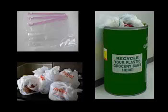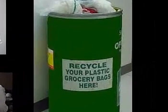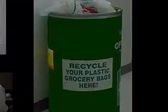Of course, the most obvious way to decrease the impact of plastic bags is simply not to use them. There are many things that we can do and encourage others to do that will decrease the imprint of plastic bags on the planet. For example, we can use recyclable and reusable bags. We can recycle the plastic bags that we do use, and we can work with community groups to understand the impact of plastic bags.